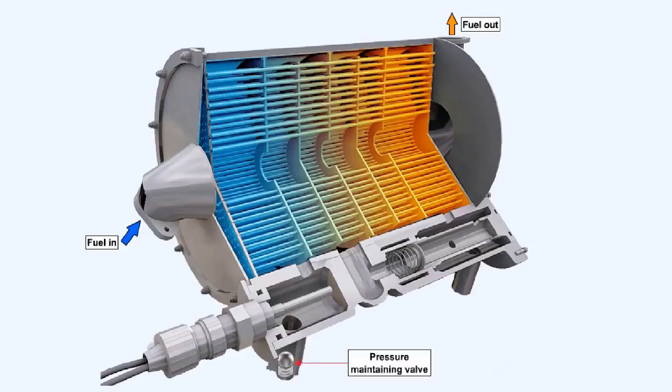The oil feed line to the fuel-cooled oil cooler incorporates a pressure-maintaining valve. This valve keeps the oil pressure in the cooler higher than the fuel pressure. If the oil cooler does develop an internal leak, then the fact that the oil pressure is higher than the fuel pressure will ensure that the oil leaks into the fuel system, rather than the fuel leaking into the oil system, which could be very dangerous.